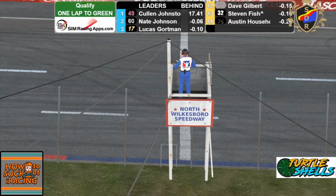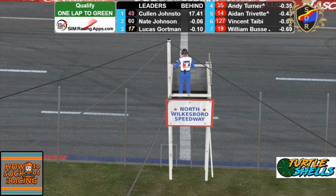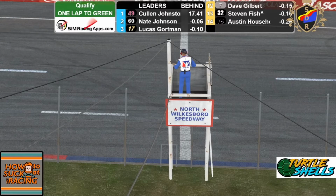Qualifying is underway now, and I will tell you right up front, the SK mods are running 17.4s, and the super late models are running 18.3, 18.2, so this is going to be an interesting heck of a short track race tonight.